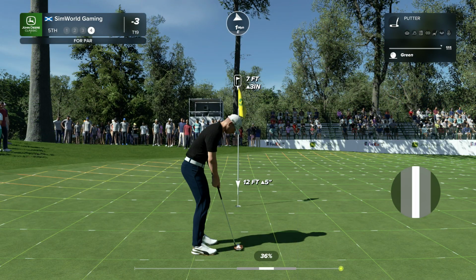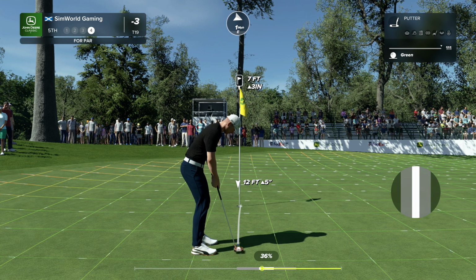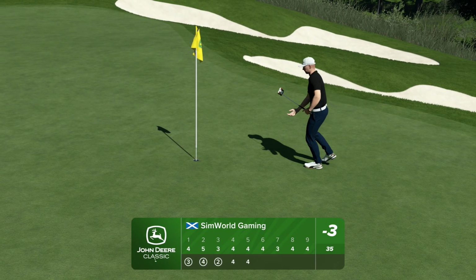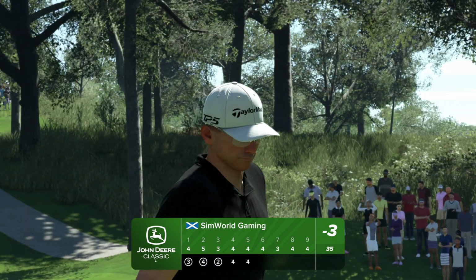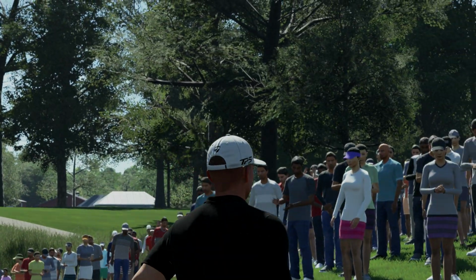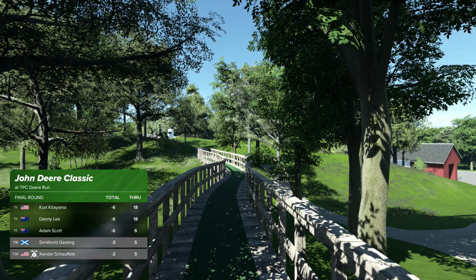A 7-footer right here. That starts off on a good line. Now, nice to make a mid-range par putt. This guy is putting the lights out of it this week. Currently at -3 for the event. Gotta like it, moving up the leaderboard, never a bad thing.